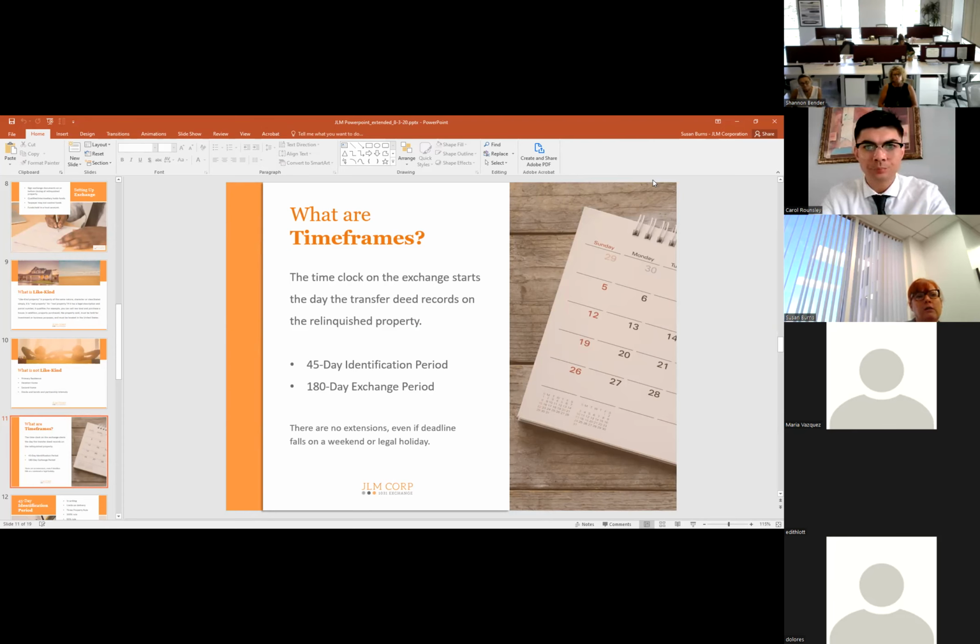There are no extensions. So it's good to keep in mind that you want to make sure, even prior to closing on your relinquished property, you can be looking for your replacement property. You can also go under contract and into escrow with your replacement property. You just can't close on it prior to closing on your relinquished property and still maintain a forward exchange. There are no extensions. Even if the deadline falls on a weekend or a legal holiday, you have to close on your replacement property the business day prior to that holiday or weekend.